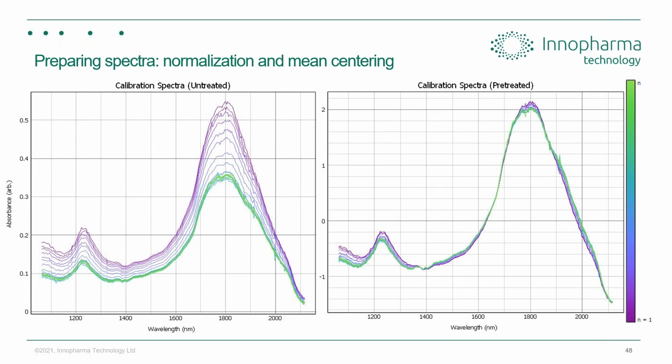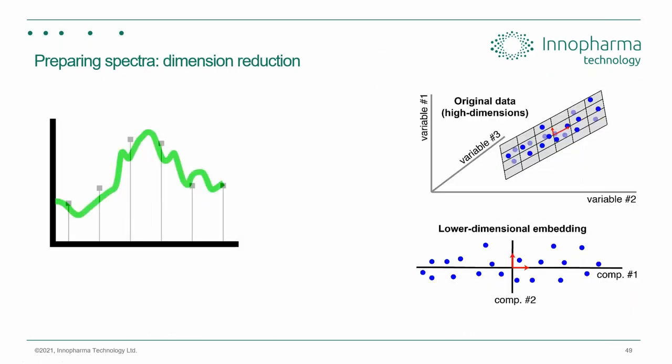So normalization and mean centering are very often used to prepare spectra. And as I mentioned earlier, dimension reduction. The justification here, we can see on the left, is that our spectrum is a number of signals. In fact, for every pixel in our detector, if we have a linear detector array, we have a separate signal. So we have a lot of data, a lot of things we could use to plot against our concentration, but not all of it might be relevant. It might only be some combinations of certain peaks that have to do with changes in our concentration.